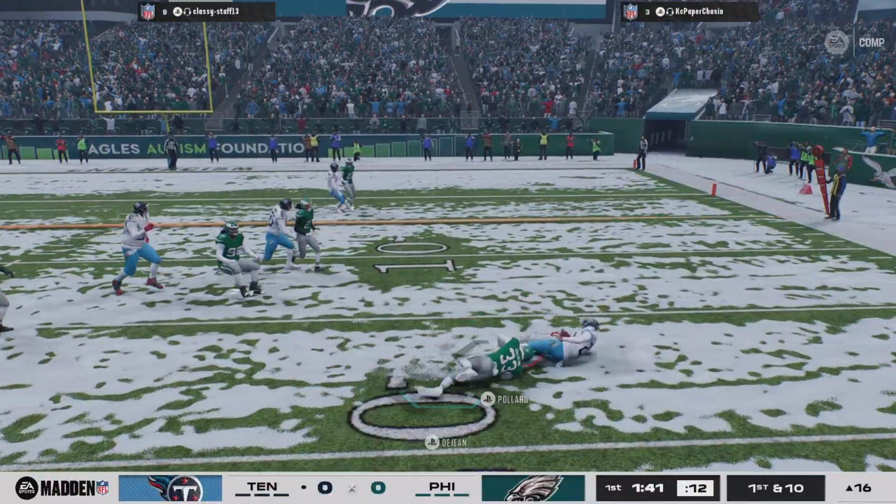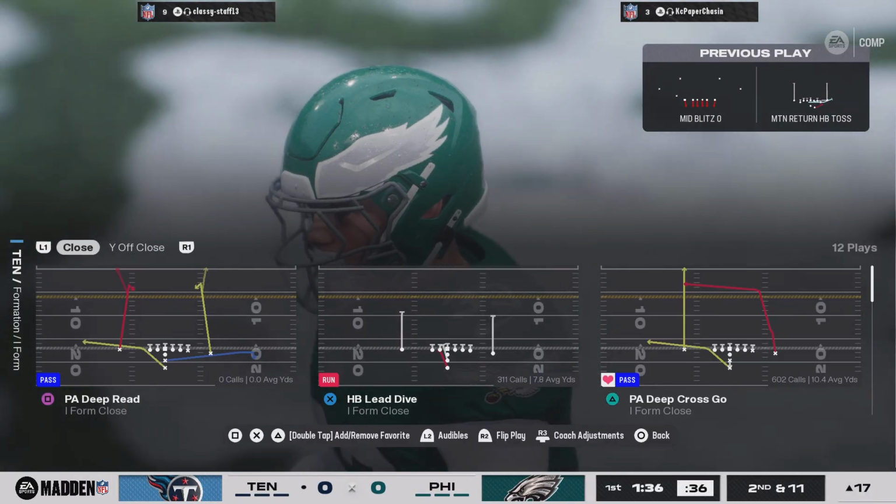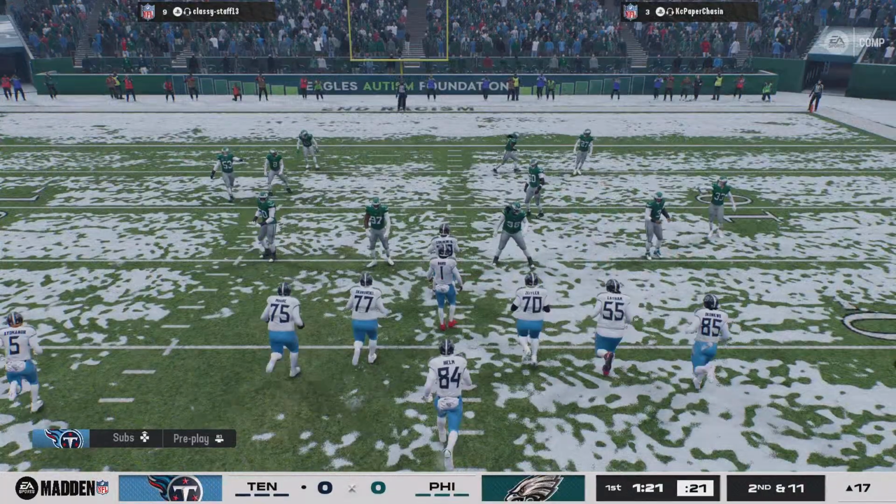They'll run the toss. Here's Pollard, and not much there. He's back to the original line. No gain on that.